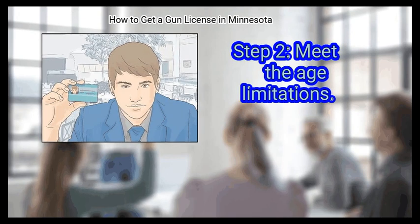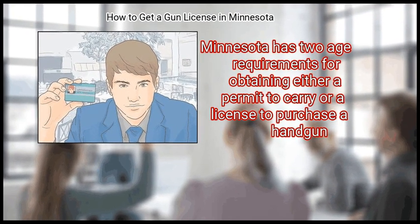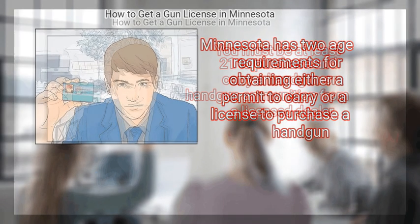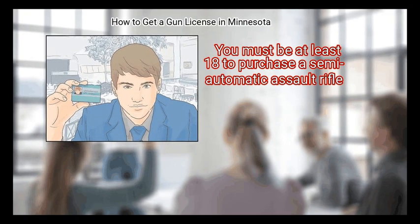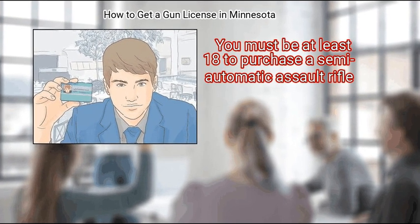Step 2. Meet the age limitations. Minnesota has 2 age requirements for obtaining either a permit to carry or a license to purchase a handgun. You must be at least 21 to purchase and carry a handgun or handgun ammunition from a licensed dealer. You must be at least 18 to purchase a semi-automatic assault rifle.